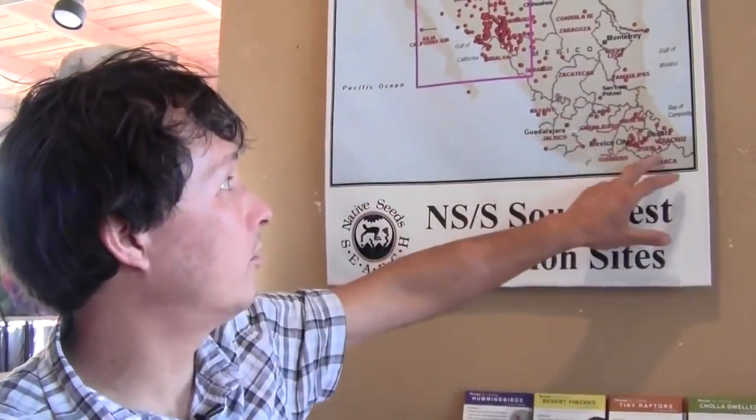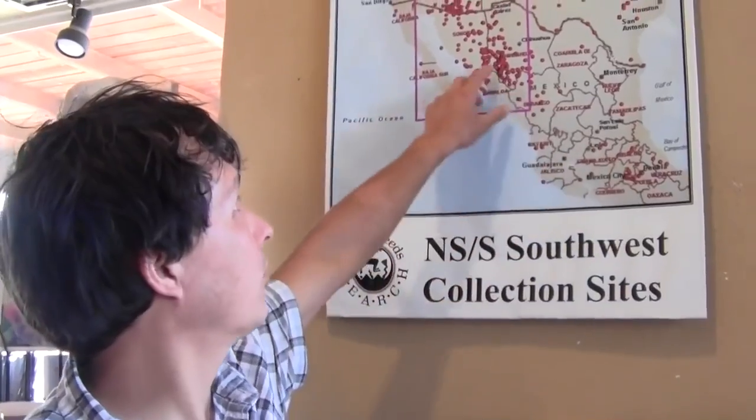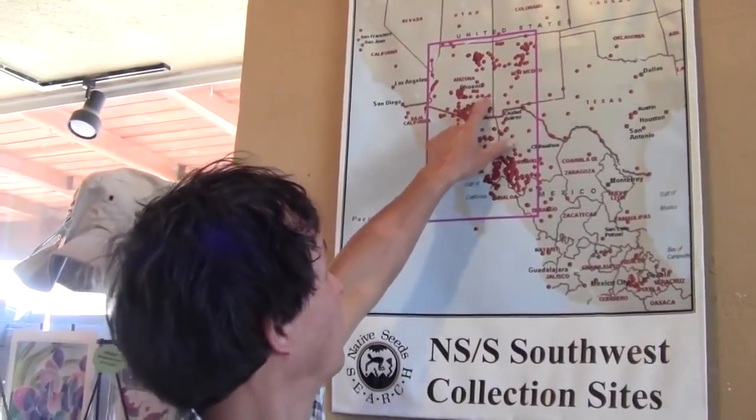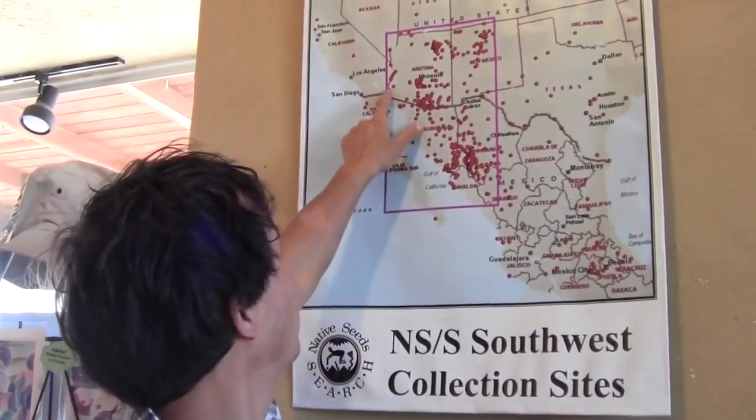They've collected seeds from all over, as far down as Mexico, lots in Mexico, and lots in Phoenix and New Mexico, a little bit in South Texas, and even some in Nevada. So these seeds come from all over, so that's really cool. Let's go ahead and flip around and share with you some of my favorite seeds that they have here.